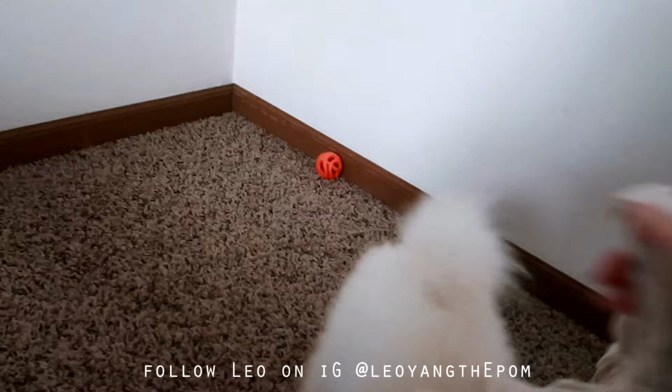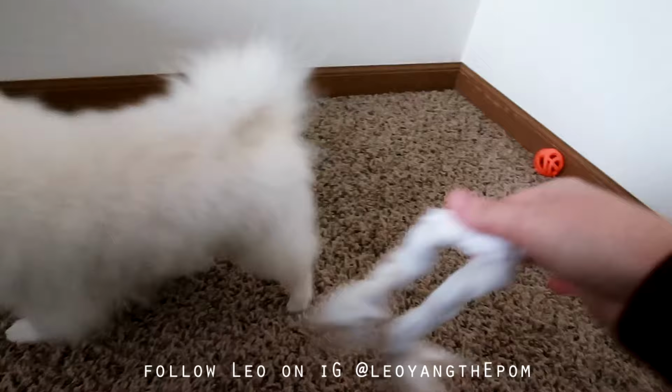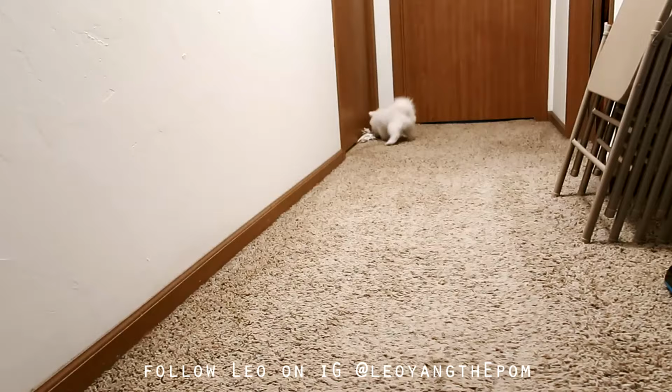All the toys that we bought him, this is his favorite. This was one of Lou's old white t-shirts that I cut up and braided and made into a tug of war toy. Fetch! Come on. Yes, good boy, good boy.